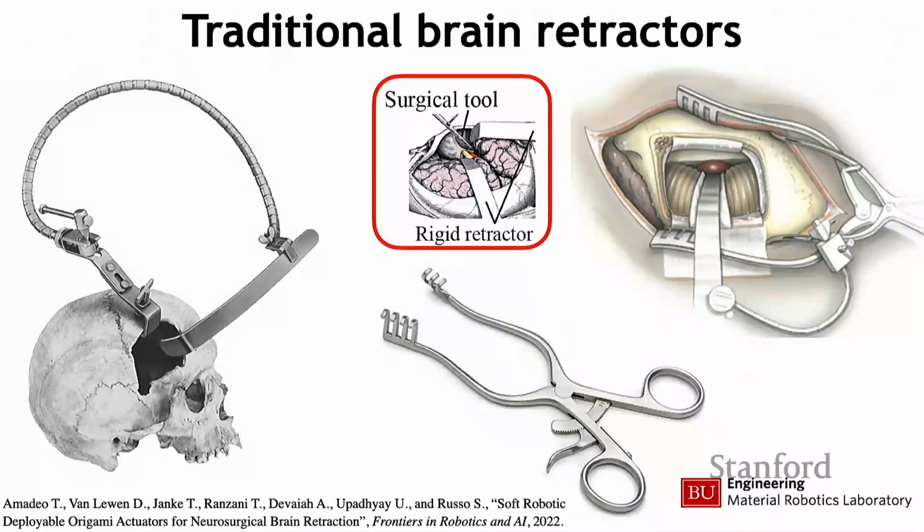And so really the procedure looks brutal. These instruments are medieval, if you will, right? So the surgeon doesn't really have much information about how much force they are applying onto the tissue. Why is there not a robotic technology that can make these procedures, I would say, safer?